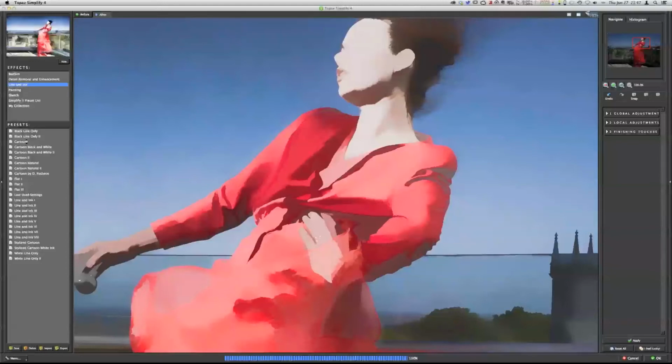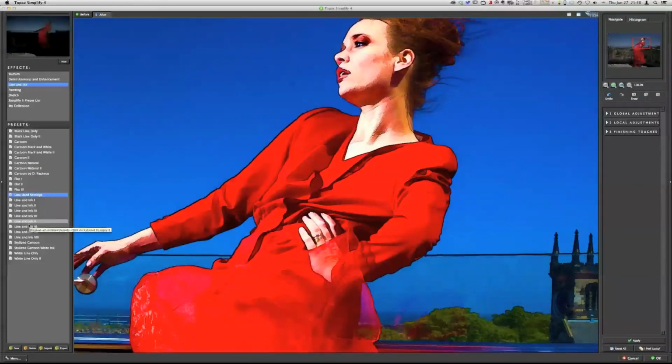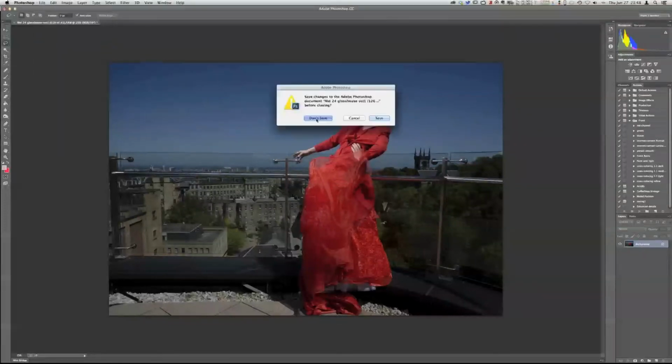I'm not browsing through them so you can see them all. And again, this is not something that I will use. Maybe somebody is watching and goes like, ooh, this is what I was looking for because I want the painterly look in my image. And of course, you can mix it with the original layer and create something that's really, really nice. Now, I said that I never use it, but I'm actually lying. I just realized that while I was testing this, I actually did one shot with it.